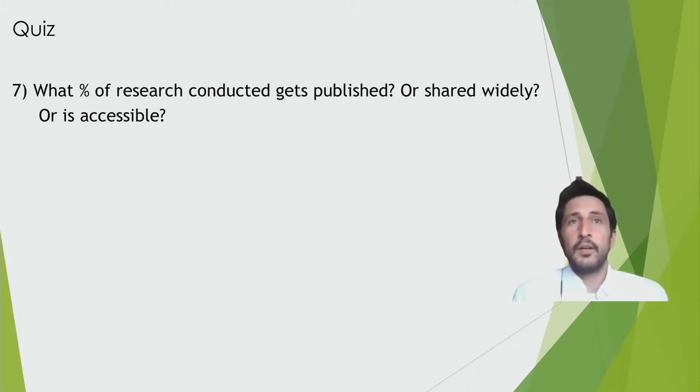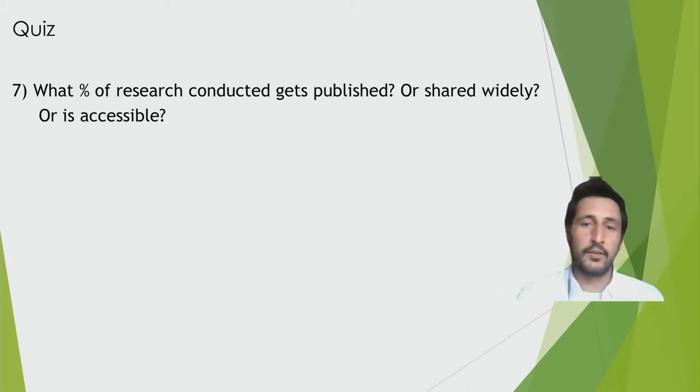A lot of science is what is dubbed negative results, and for the most part we don't share that research. And that science still took resources to produce.